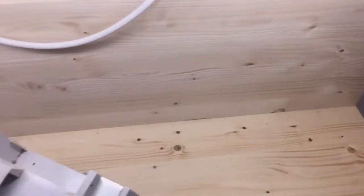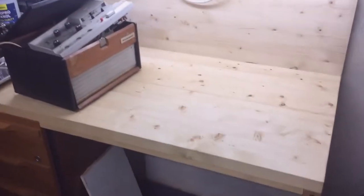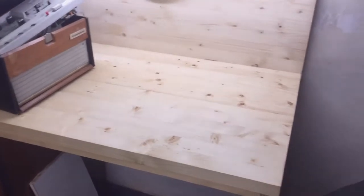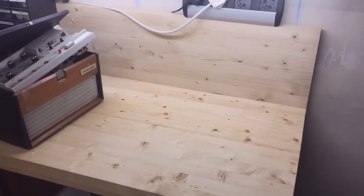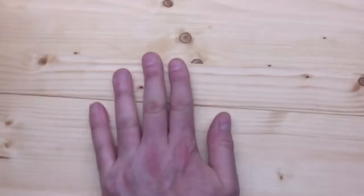So I'll just move that out of the way. So I don't know, it's not too bad really. Quite pleased with that considering. So the legs and the back of the frame are all offcuts, and like I said, those three pieces of wood there cost me 45 quid, so it's £15 each. Good thickness as well, nice and solid.